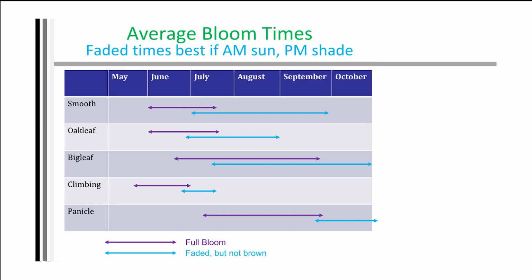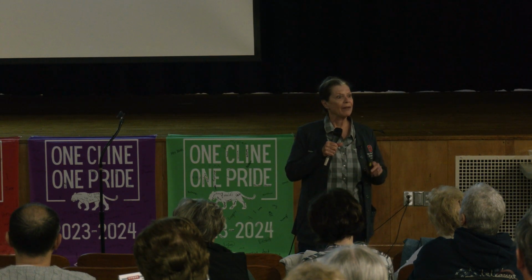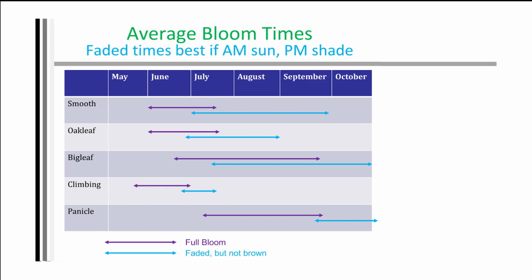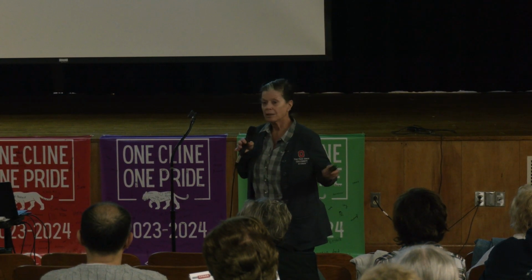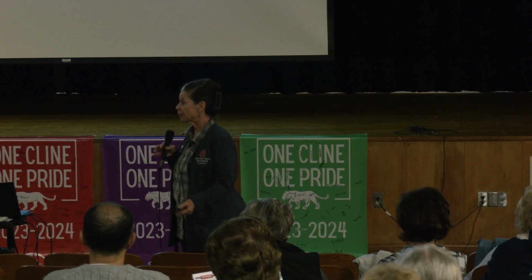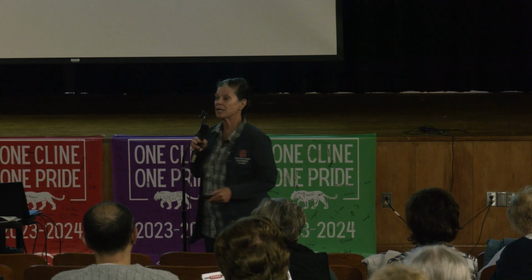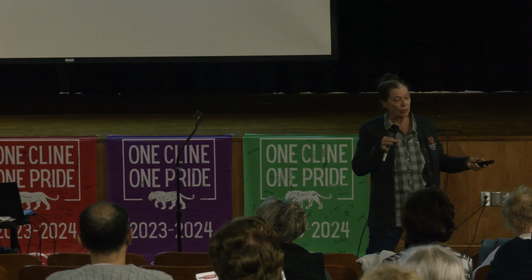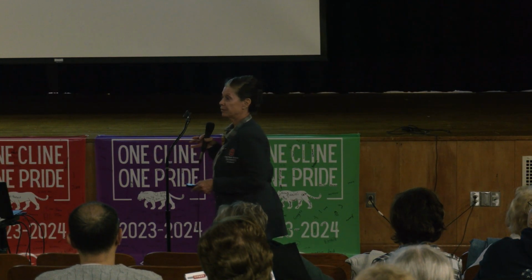Now, you can see in the blue, faded times if they're in AM sun and PM shade. Hydrangeas do best in that morning sun, afternoon shade. They're going to struggle a little bit in that hot afternoon sun. And that is, you know, if we have 70-degree days for 6, 7, 8 days in a row when daffodils are blooming, they're going to shoot through their bloom very quickly. They're not going to look very good for a long period. But if it's cooler, they're going to last longer. So the same thing with hydrangeas. If they're in that shade in the heat of the afternoon, their blooms are going to fade slower and they're going to look better for a longer period of time.